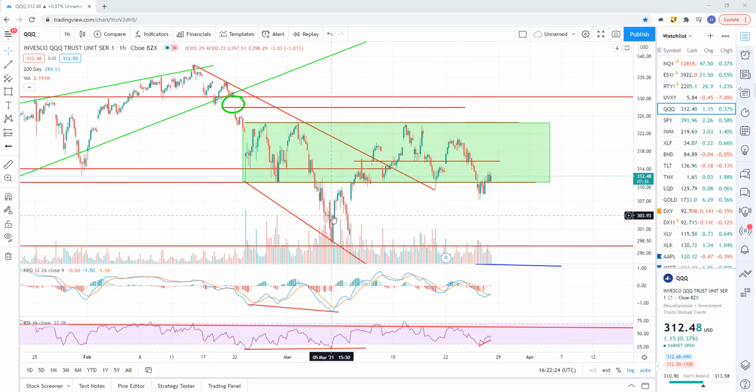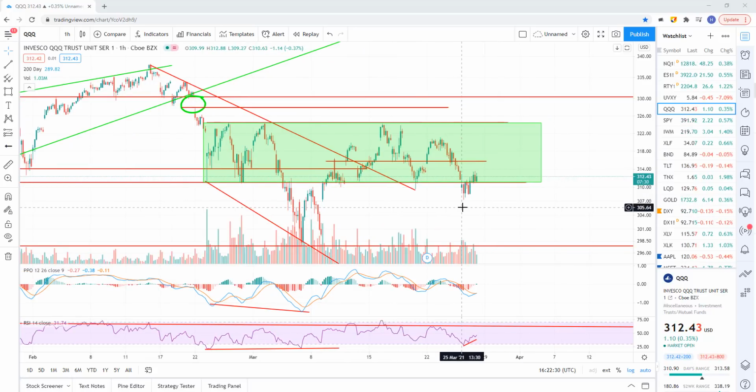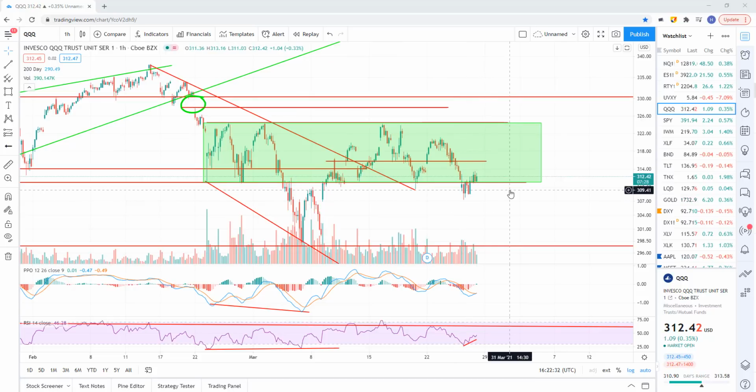All right, let's get right into it. Triple Qs, we'll start off with tech. Again, we just roll through these sectors to give us a general broad idea of where things might go. And I highlighted this in green right now. This is the range we're trading in triple Qs, basically.